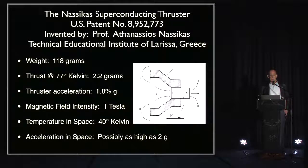It weighs about 118 grams and can fit in the palm of your hand. It consists of a superconducting nozzle. This is a cross-section view here. This is the superconductor. It's a high-temperature IBCO superconductor, so it's superconducting at liquid nitrogen temperatures. And it has a permanent magnet in its throat.